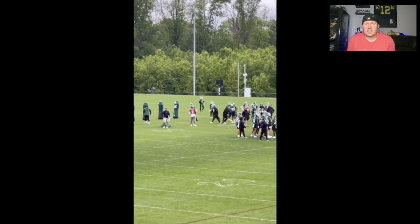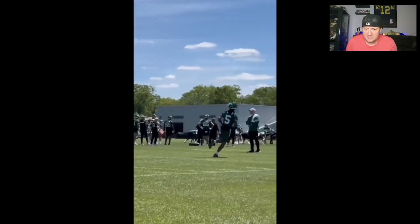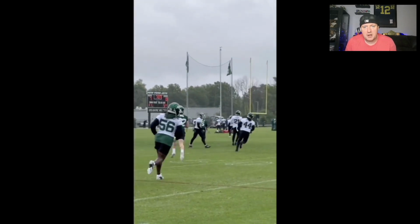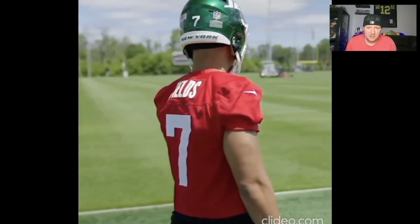Tyrod there. I'm a big Tyrod fan. Not like I'm thinking he's Tom Brady or anything. Like, I respect a guy like him just kicking around the league. It's Garrett Wilson again. I'm a Garrett Wilson guy. I'm from the Ohio State area. So, of course, when I see Garrett Wilson and Justin Fields connecting together, I'm going to get excited.